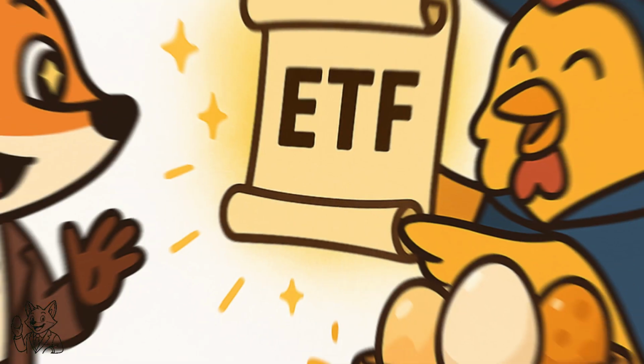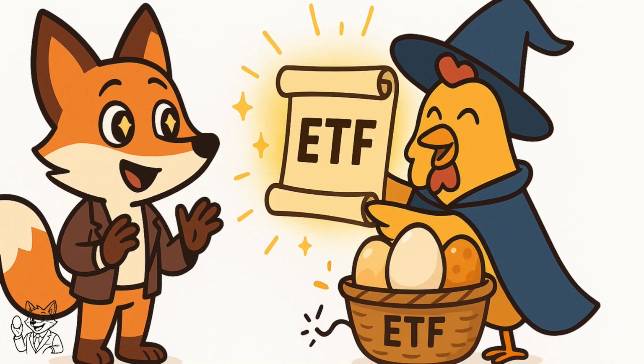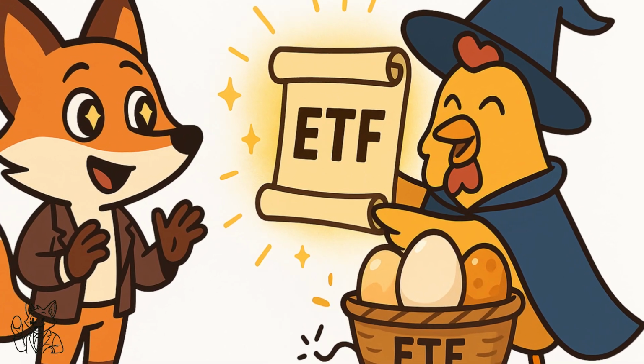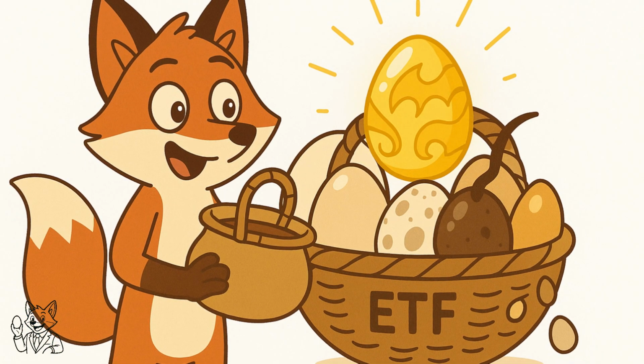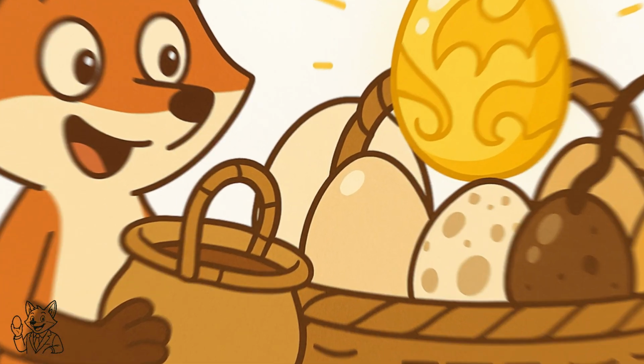Instead of betting all your shells on a single omelet company, you're betting on dozens or even hundreds of businesses at once. If one egg goes bad, the others can make up for it. And if one disintegrates, well, you still have the dragon egg. It's practical, it's accessible, and everyone loves a good basket.